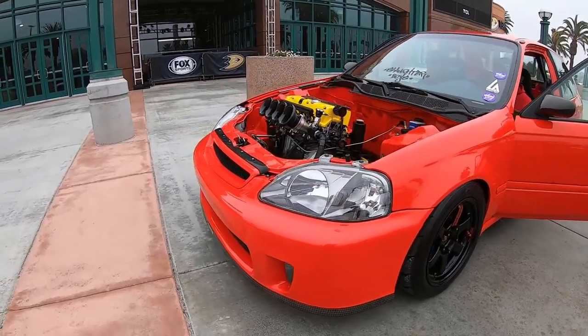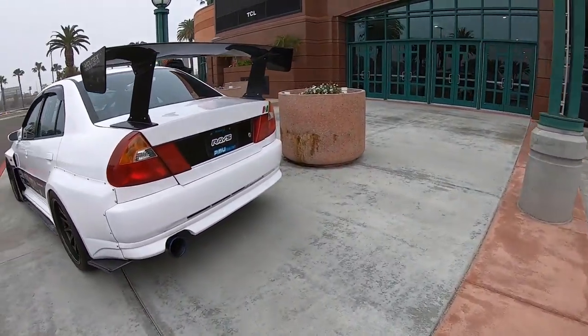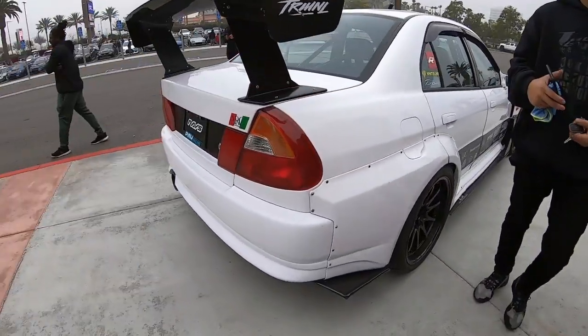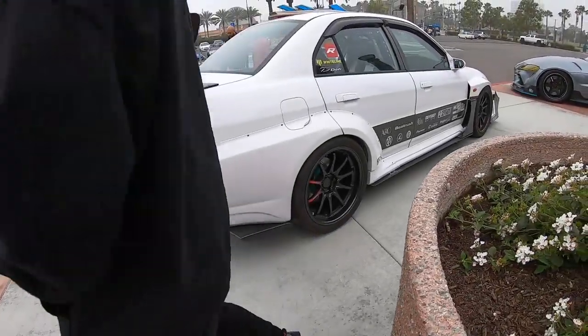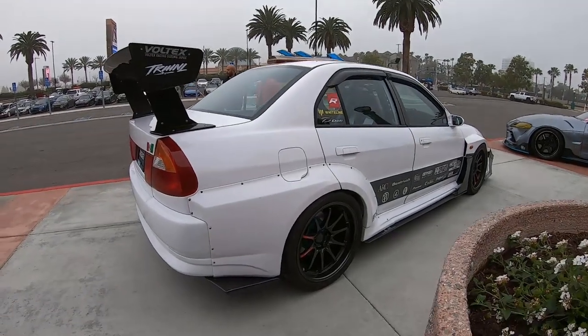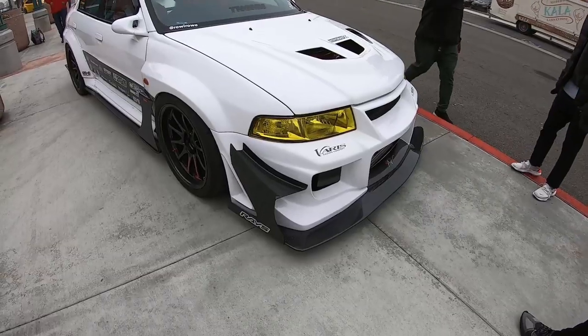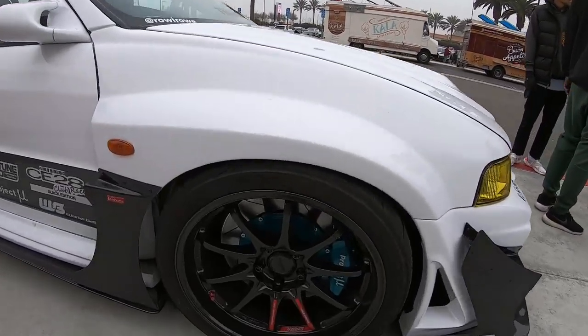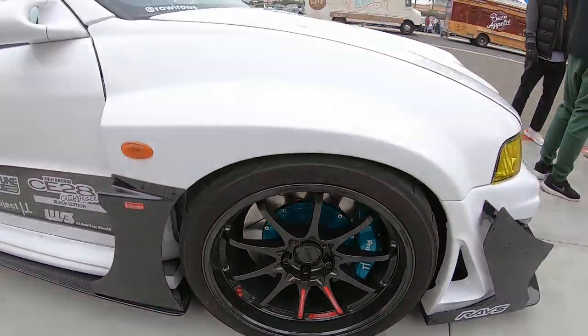Beautiful, man. Actually, the only car I came to see today. Oh yeah, it's you, beautiful, bro. What's up, man? You guys, nice to meet you, man. Nice to meet you. Yeah. So, dude, you guys are hot.